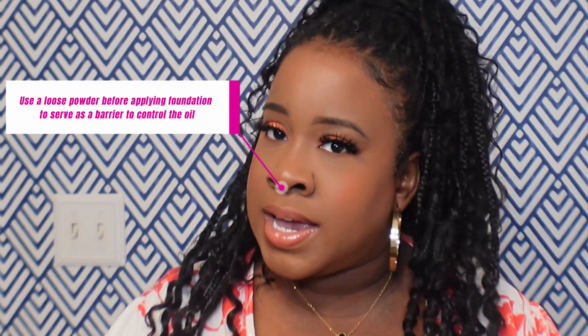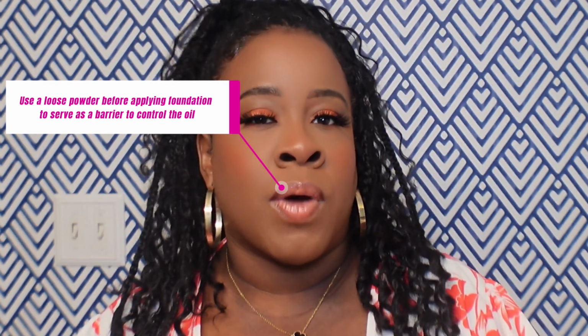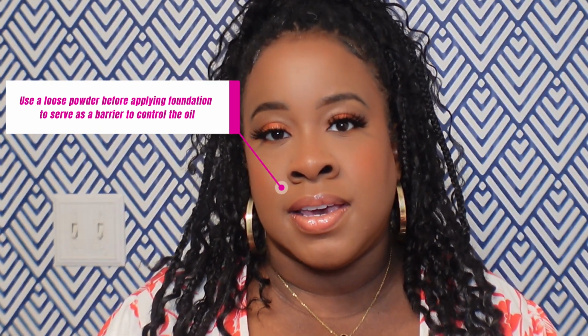So another thing that I would suggest, if you are an oily girl, is to go in prior to putting on your foundation and using a loose powder. I don't do this all the time, right? I do this depending on where I'm going, right? But it is a great technique, and it does help control the oil.